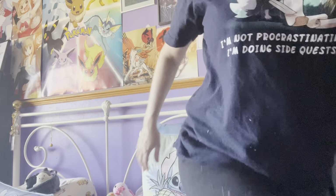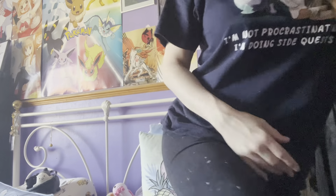Excuse my fluffy top, because the blanket has just deposited fluff all over me. That's nice. Oh my god. Look at this. It's just fluffed everywhere. Let's put that to one side. Oh wow. I look like I've just jumped into a pile of cotton balls.